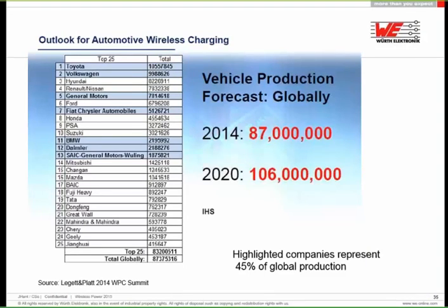And on the car manufacturer side, a lot of things are ongoing, especially here in Germany, the new BMW 7 and also the new Audi Q5 and Q7. They announced that they have a wireless charging solution built in, and all the blue marked car makers gave a commitment to use a Qi wireless power solution. If you take the global production, those blue marked companies are representing 45% or nearly half the global production.